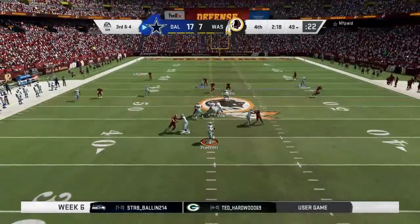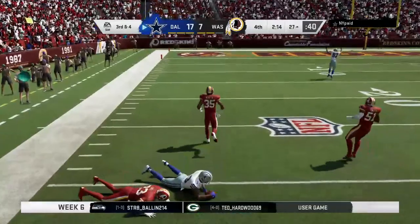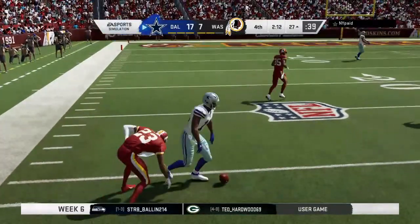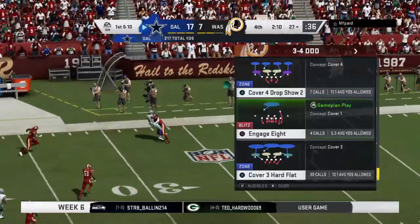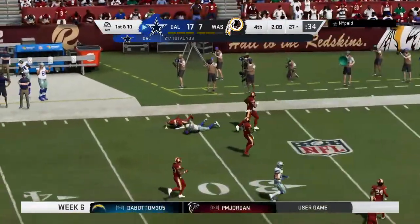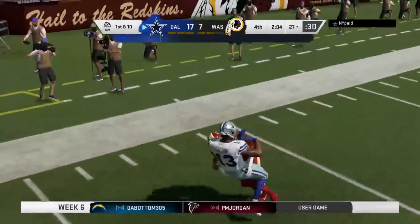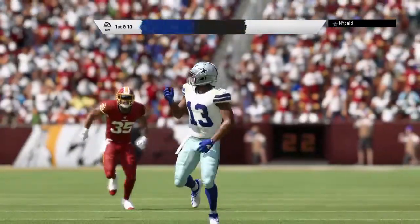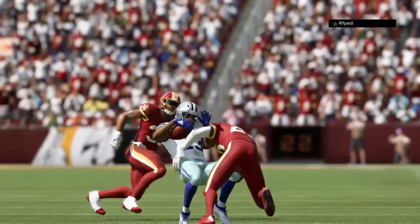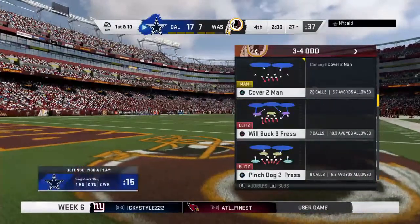From the shotgun, it's Prescott. And he's able to hook up with Michael Gallup. And he'll go down, but not before getting this inside the 30. Call that a very strong gain of 24. 2 minutes left to play in this football game here on EA Sports.